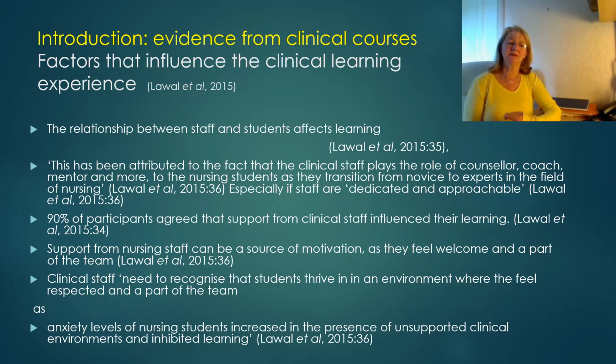They said that the support from the nursing staff can be a source of motivation, and that they feel welcomed as a student as part of the team. The clinical staff, however, need to recognise that students thrive in an environment where they feel respected and part of that team, and we have to create that environment to make it better for the students. Because anxiety levels of nursing students increase in the presence of unsupported clinical environments, and this inhibited their learning.